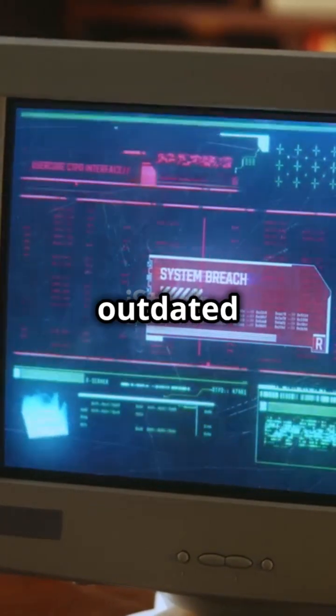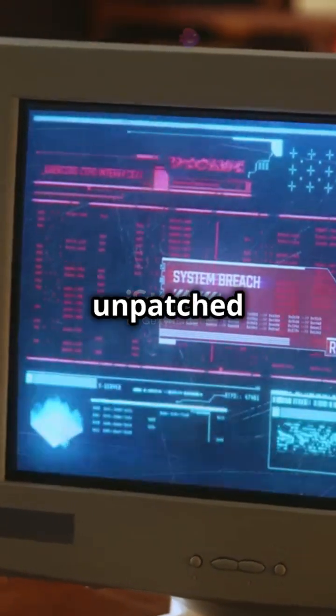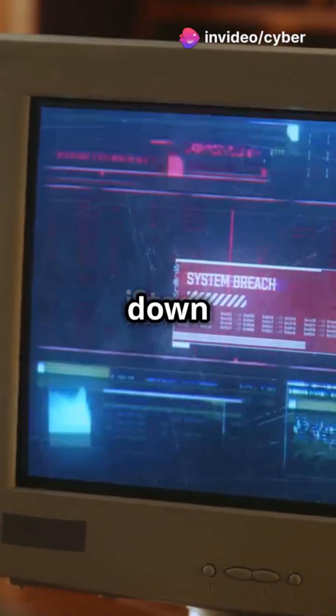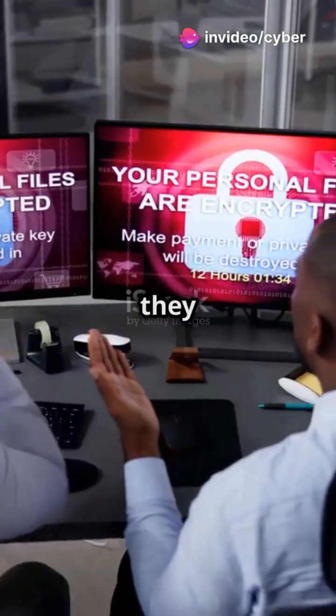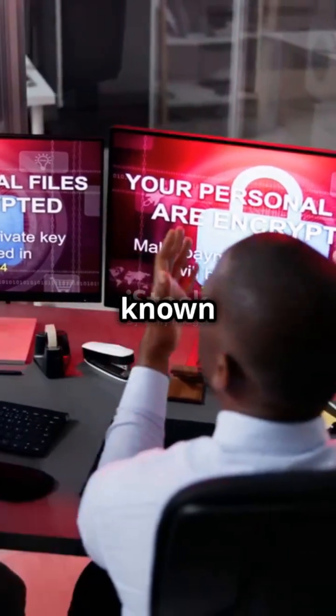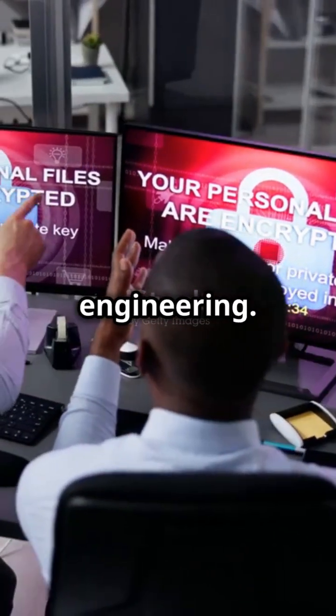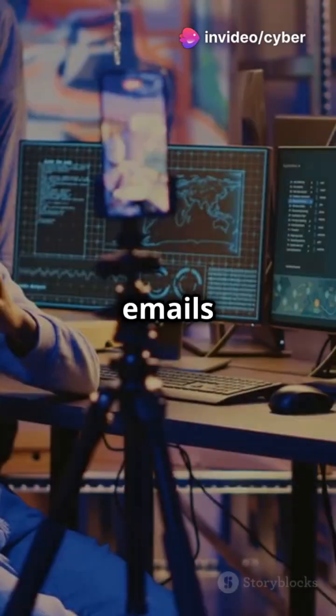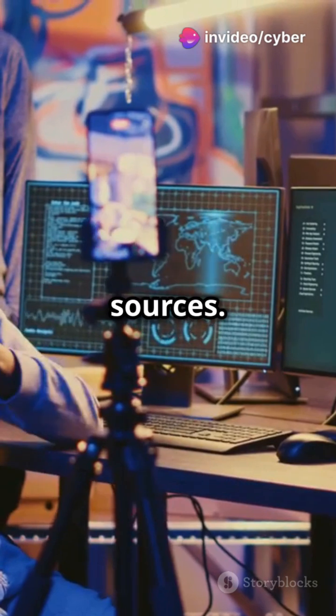This could include outdated software, weak passwords, or unpatched systems. Anything that can be exploited is noted down for later use. Sometimes they even trick employees into revealing sensitive info. This is known as social engineering. Hackers might pose as IT support or send phishing emails that look like they come from trusted sources.